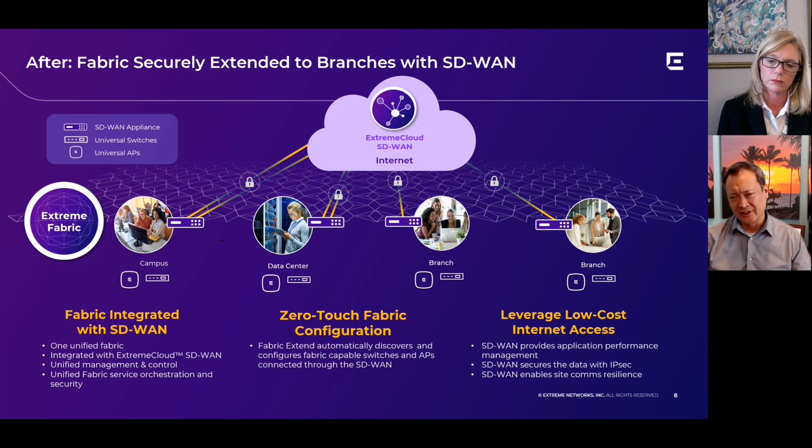And the most beautiful part to this is it eliminates the need for your customers to use VPN technology or MPLS, which again is expensive, inflexible, to connect back to the campus and data center. They can then utilize lower cost internet connectivity, as we spoke about earlier. They can use dual links for resiliency. They get security associated with SD-WAN, and also an added layer of security associated with fabric. And so what we're basically doing is giving our customers who have deployed an Extreme network based on switching, based on fabric, the ability to bring in SD-WAN and leverage all the benefits of SD-WAN in conjunction with that network.